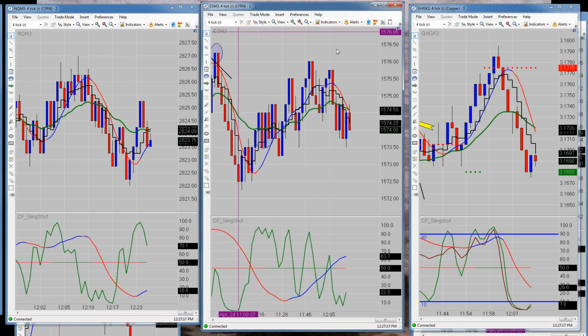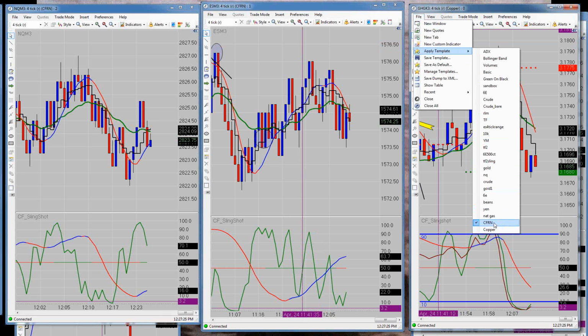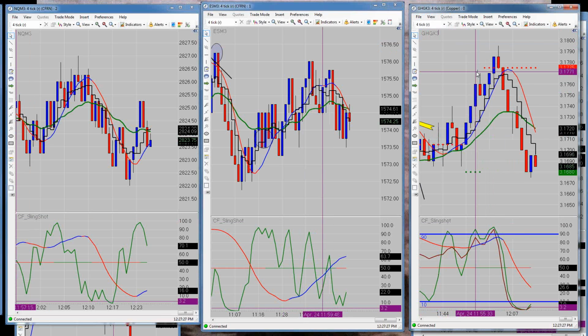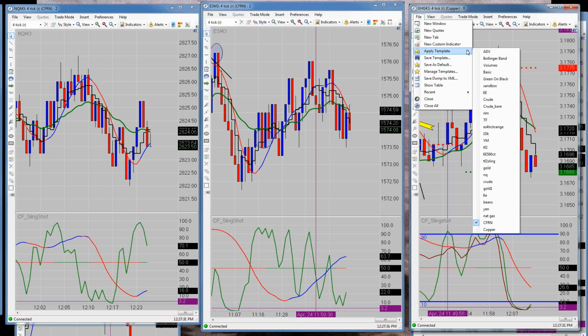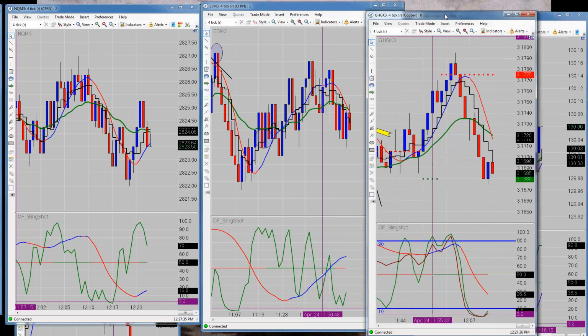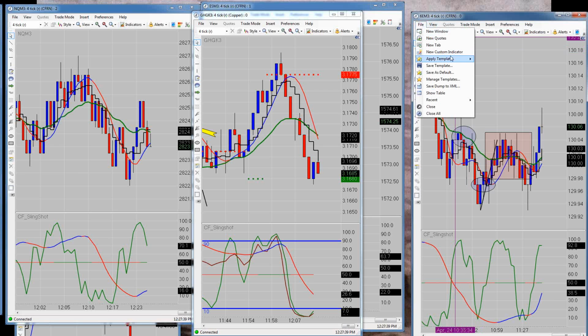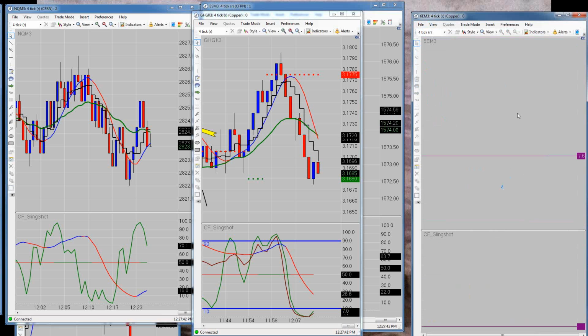And then you can go to another chart like this one over here. See, this one is named copper. But if I wanted to apply the same indicators as the CFRN, I would just click on CFRN here. Okay. Go to File, Apply Template, and choose CFRN, and it would apply the CFRN template, like this one. Or if I wanted to apply the copper template, I would choose copper, and it would change it to the copper template.